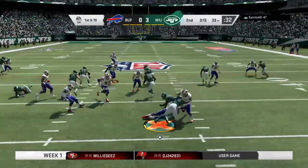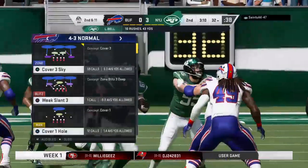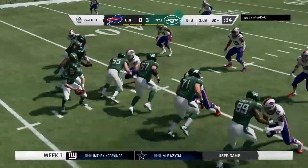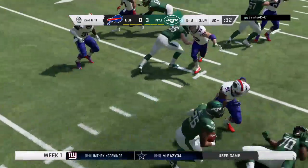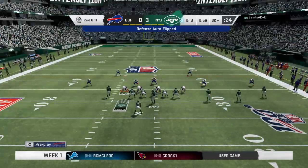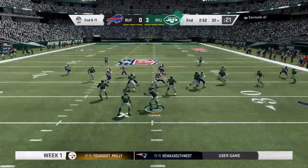They'll start the drive with a carry by Bell. And he is met in his tracks behind the line of scrimmage. It's a loss of a yard there, and it's 2nd down. Early down stuffs will put this offense in a precarious position. We know that securing the point of attack, especially against the big-bodied guys in the middle of this D, has got to be priority one.